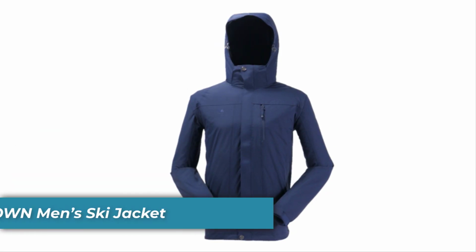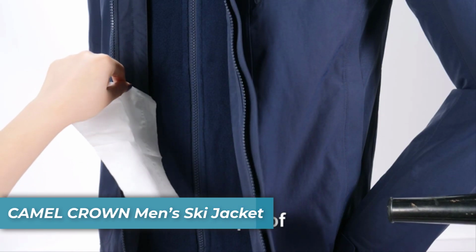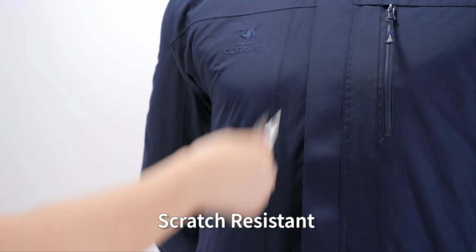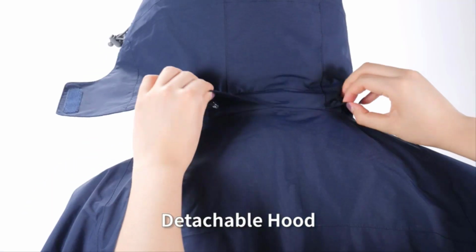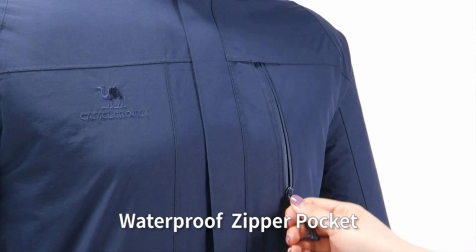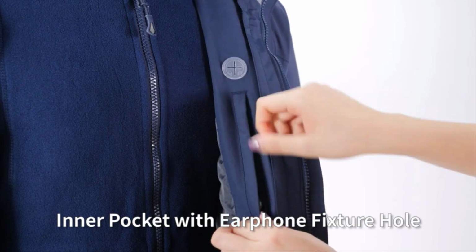Number 3 is Camel Crown Men's Ski Jacket, the ultimate 3-in-1 jacket. This ski jacket is the ultimate 3-in-1 solution for those who crave versatility and exceptional warmth. This jacket combines a waterproof coat with an inner fleece jacket that can be worn separately or together, making it perfect for varying weather conditions.